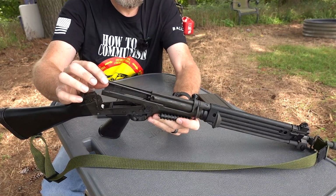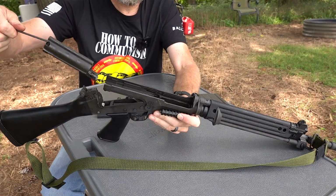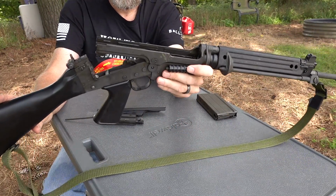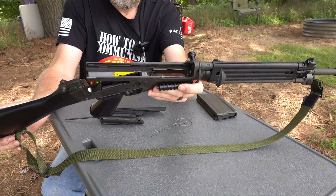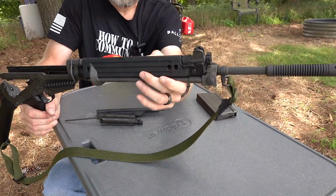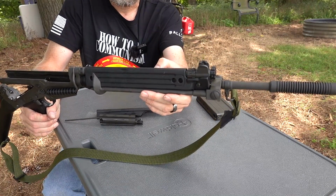You can lift up on this little rod, pull the bolt and carrier rearward. They come right out of the rifle. Notice how you can get to pretty much everything you need to get to clean the rifle. You can take it further in disassembly by taking the screw out of the front handguards, taking your handguards off, but that's not really necessary for field maintenance.